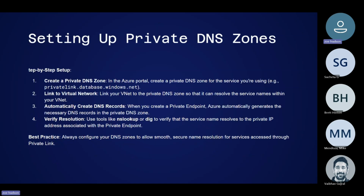Setting up some private DNS zones. So let's talk about how we actually set this up. Setting up a private DNS zone is fairly straightforward, but it's crucial for making sure that everything works properly within Private Link. First, you'll need to create a private DNS zone within the Azure portal. This will typically correspond to the service you're using. For example, if you're setting up Private Link for Azure SQL, you'll create a DNS zone for something like privatelink.database.windows.net. So you'll realize that it automatically reroutes to something with privatelink in it. That's how you can tell the difference in the URLs.